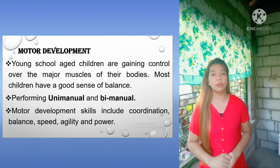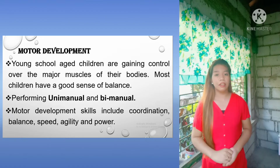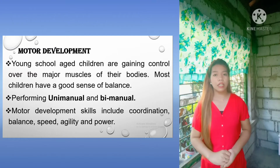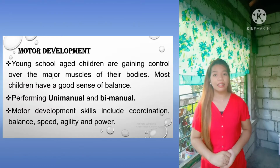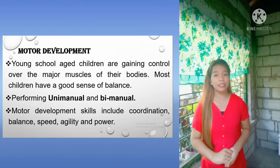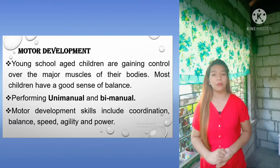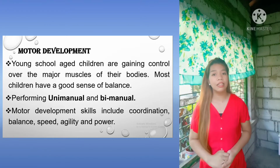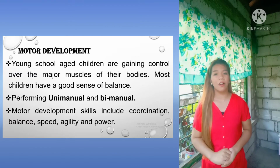So next, let's proceed to the next slide, motor development of primary schoolers. Young school-age children are gaining control over the major muscles of their bodies. Most children have a good sense of balance. Why? Because in this stage, children like testing their muscle strength and skills. Sometimes they pretend and fantasize less, often because they are more in tune with everything that is happening around them. Also, children during this stage love to move a lot, like running, jumping, tumbling, rolling, and dancing, because their gross motor skills are already developed.